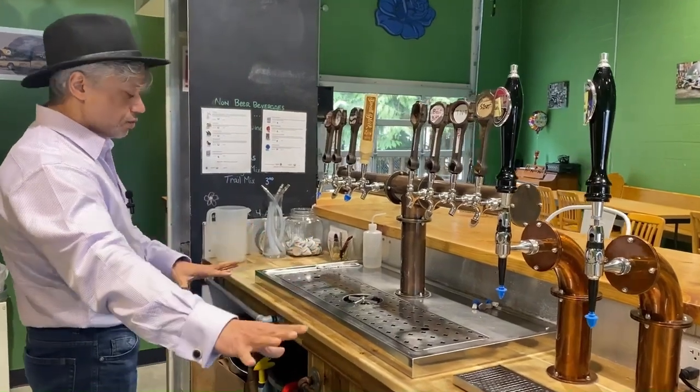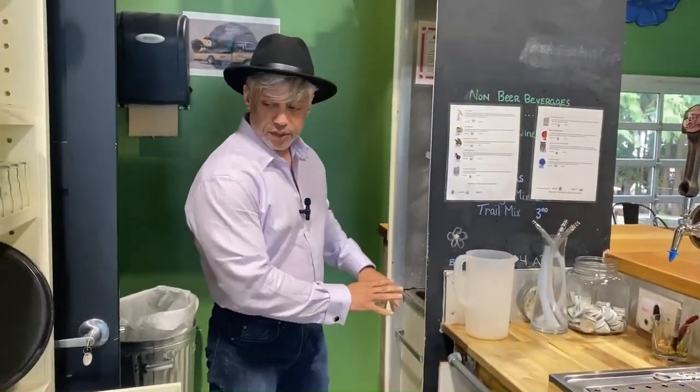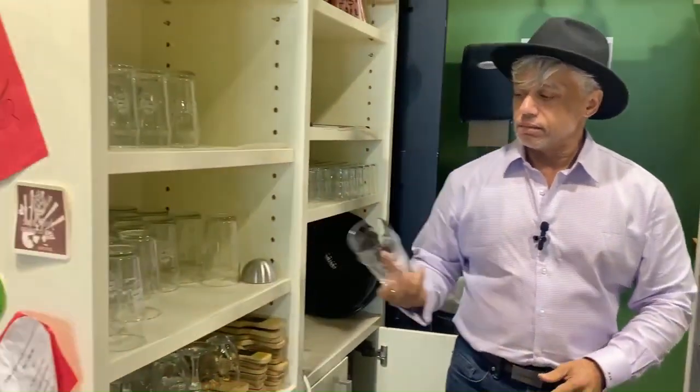And then there's the dishwasher that you walk through. And again, as we're coming through, there's a small sink here, and there's storage, and we have all the cups and the small blocks.